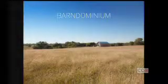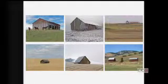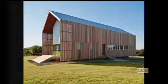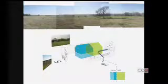So in any case, the BARNDOMINIUM was the first project where we began to test some of these ideas. The client had a real interest in being out on the hillside outside of Houston, and wanted to make sure they had a vernacular architecture or imagery to the building. So we knew that was a constraint going into the project. But as we developed our version of that, we were interested in how the project could work in multiple ways within the climate.